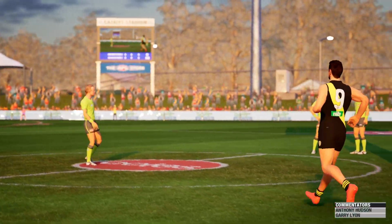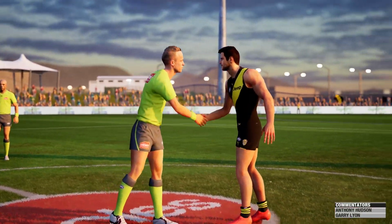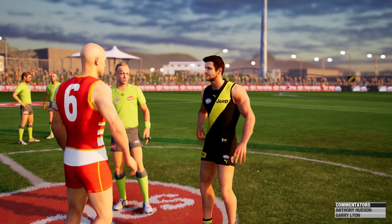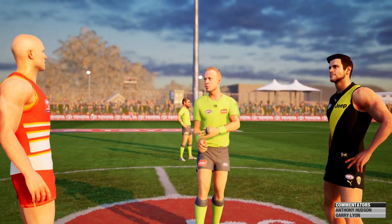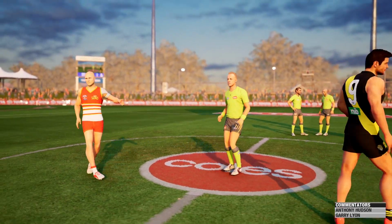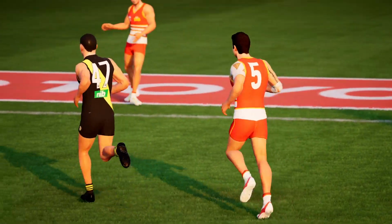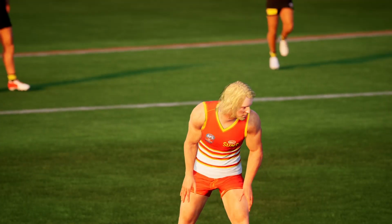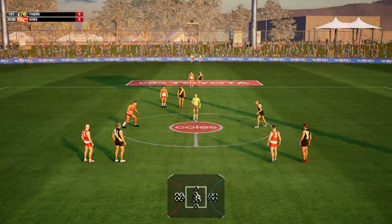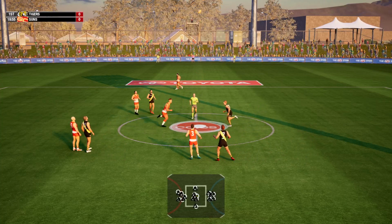The captains make their way to the centre circle for the coin toss. The Suns kicking to the right of screen. What an exciting matchup we have here today. Here's the bounce to kick off proceedings.